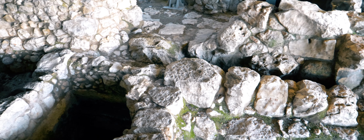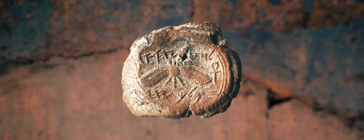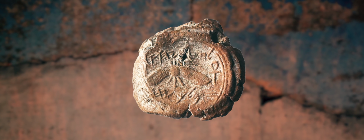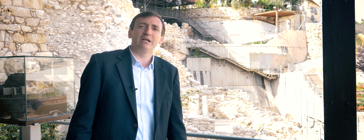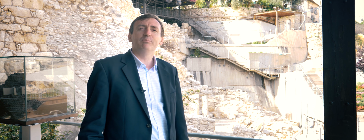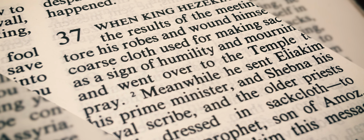In the year 2015, the decree or seal of King Hezekiah was actually found only 10 meters from that place. In the seal, one can read Hezekiah, King of Judah. There was no other person closer to King Hezekiah than the prophet Isaiah, who brought him the messages of God. We can read these messages in Isaiah chapter 37.